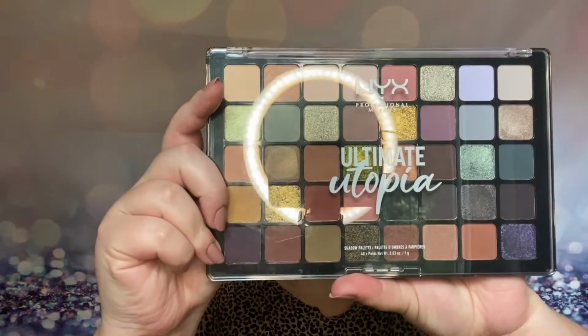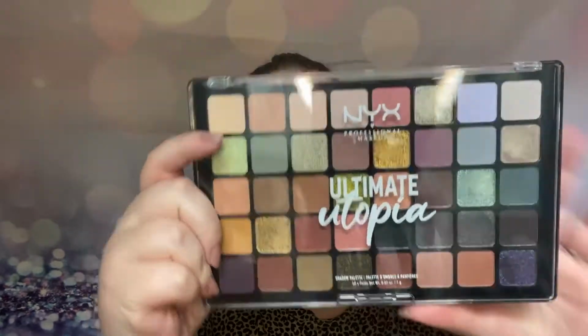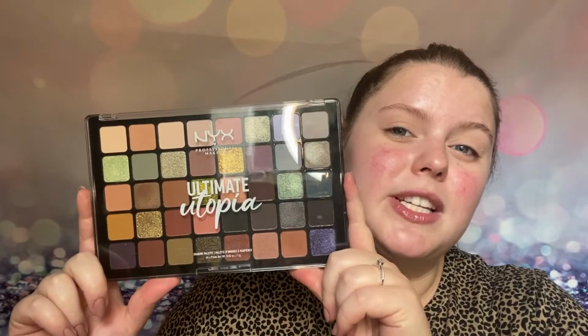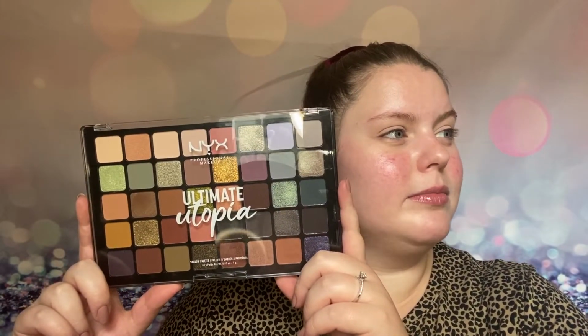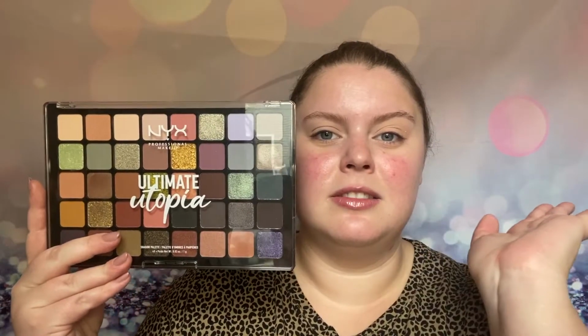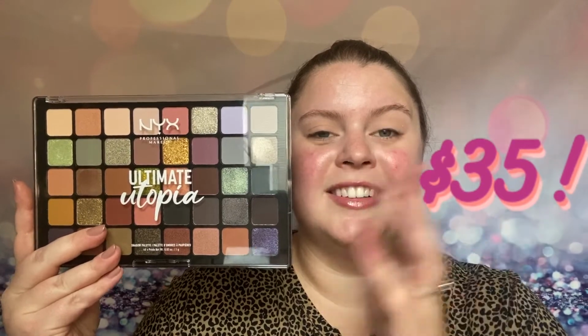Okay, so this NYX Ultimate Utopia palette has 40 shades of eyeshadow. It does retail for, I believe, $35.